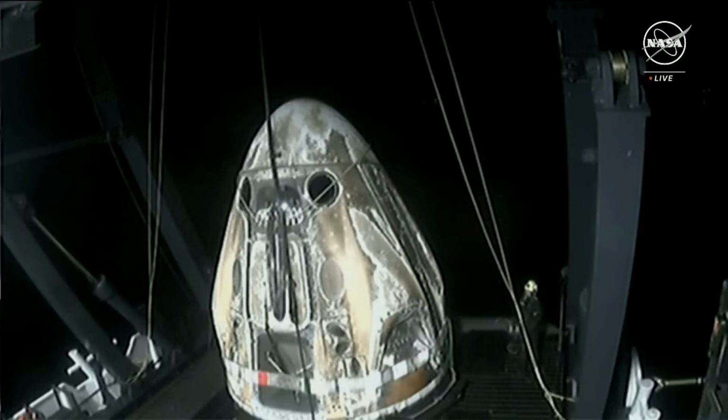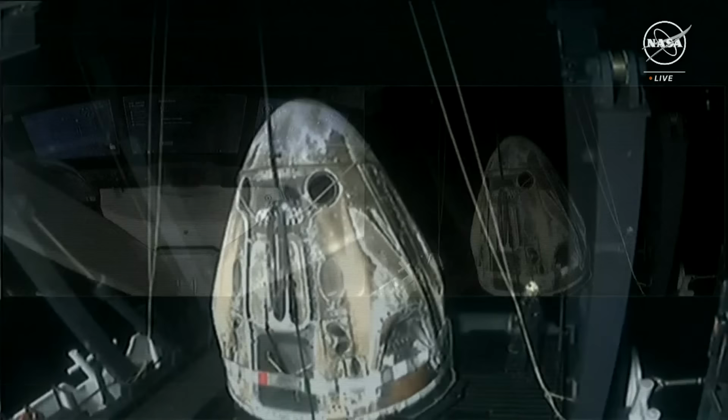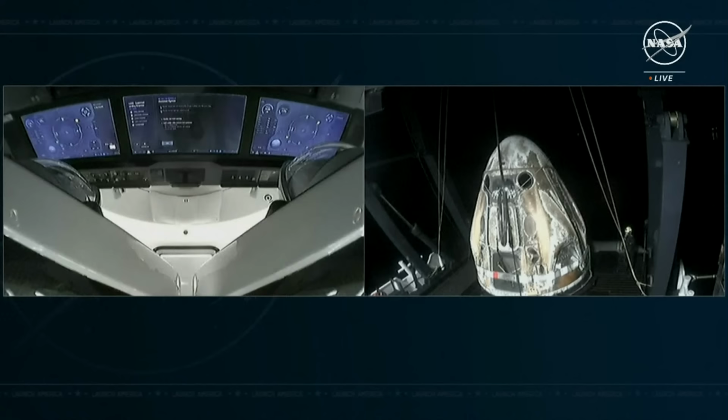The crew actually undocked from the International Space Station yesterday morning at 8:20 a.m. Pacific. So like we mentioned, a little less than 24 hours for their journey back to Earth. But everything going smoothly. They splashed down successfully off the coast of Pensacola. And now the recovery team is just working through those procedures in order to get the hatch open and get the crew out here shortly.